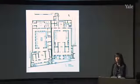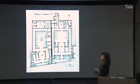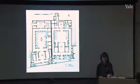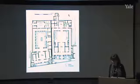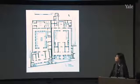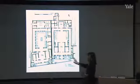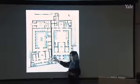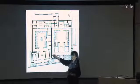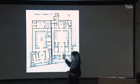The 2 most important houses, however, at Herculaneum are the House of the Mosaic Atrium and the House of the Stags. And I want to look at both of those houses with you today. I'm going to start with the House of the Mosaic Atrium. You can see from this plan, which comes from the Ward Perkins textbook, that they are literally side by side. They essentially share a wall, as you can see here.